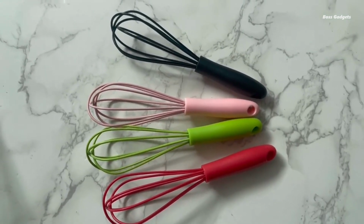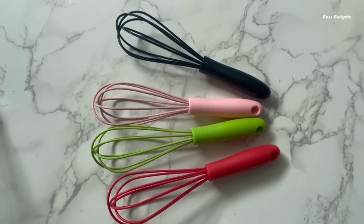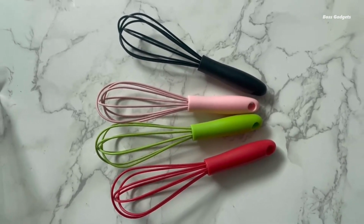Users love its versatility and handy size. Whether you're mixing ingredients for baking or blending small batches of sauces, this whisk delivers excellent results every time.